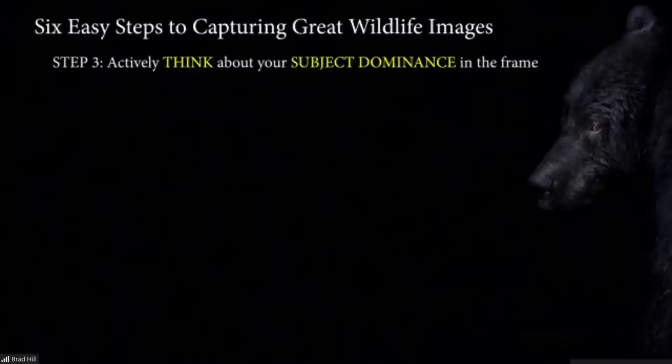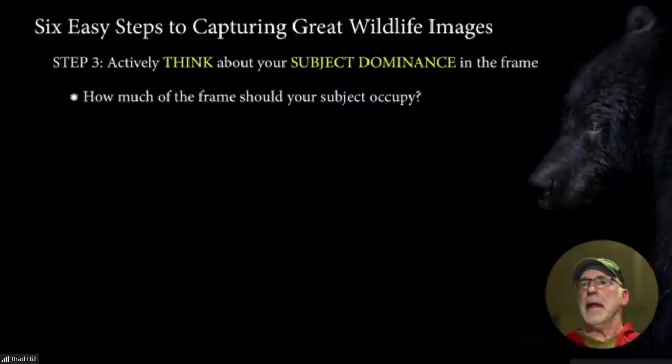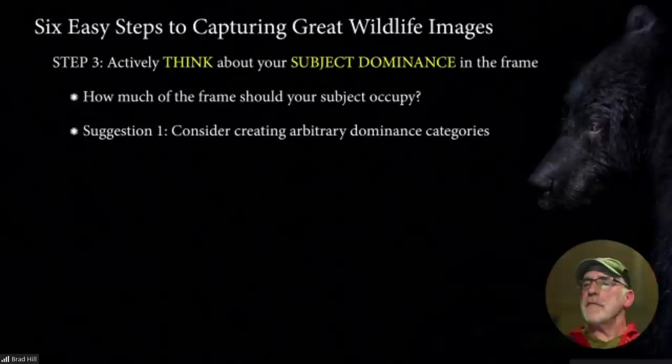This is one of my hobby horses that I get on, is I really like to get people to actively think about the subject dominance in the frame. The question is, how much of the frame should your subject occupy? And in this particular case, there's no right answer. But what I've found helps me in the field is I've created for myself some arbitrary dominance categories.